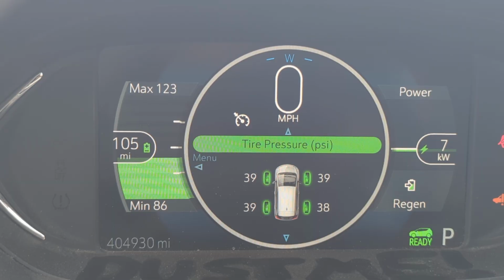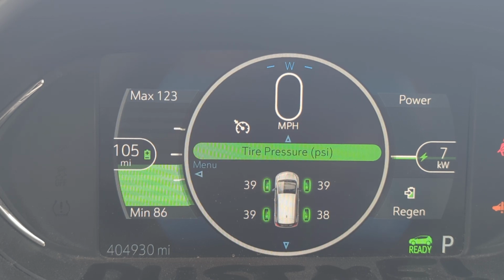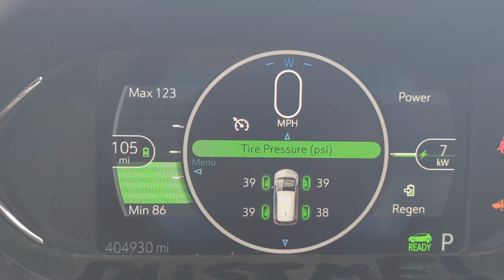And so far, I still have the creaking noise that occurs when I make turns left or right. And I still haven't figured entirely out what that is. I still have some places thinking it's the strut mount tops, or a bound spring. I think it's in that area, one or the other.